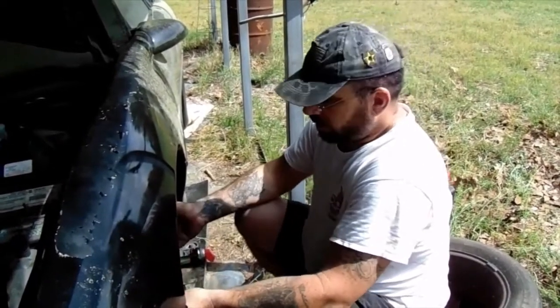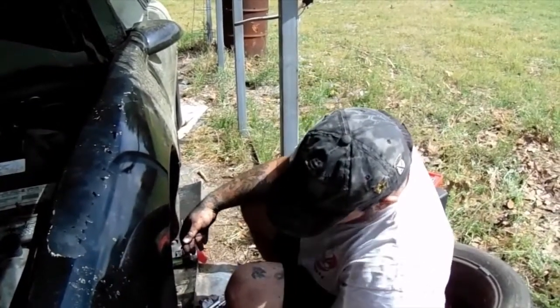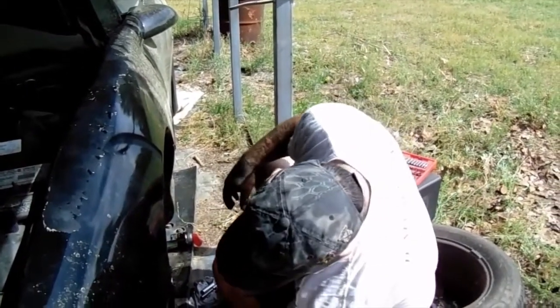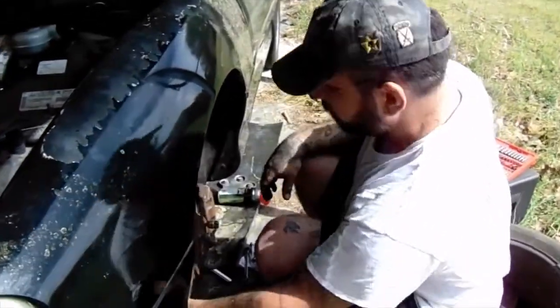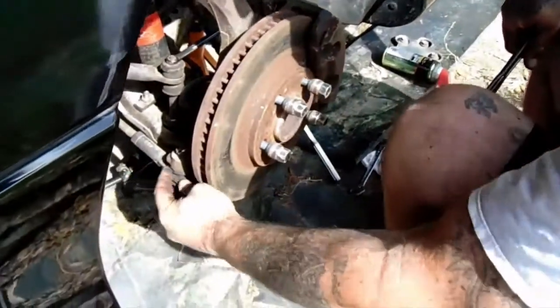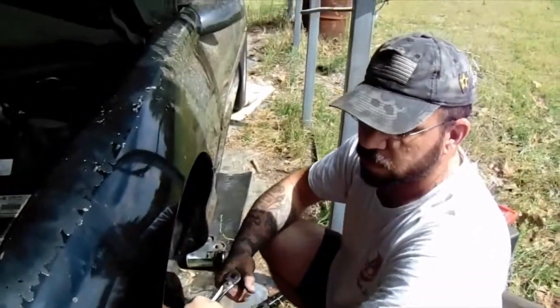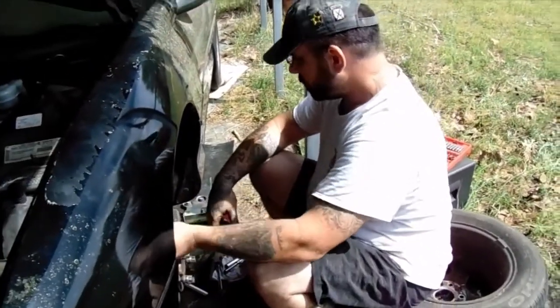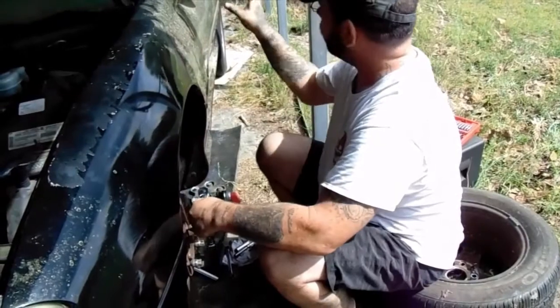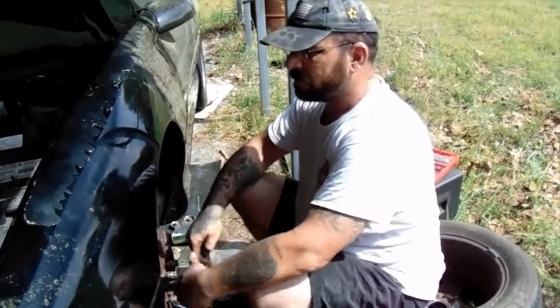But other than that, we're replacing a few things like the sway bar end links and the outer tie rod ends, because as you can see, these boots need to be done. See how that's all cracked and broken right there. And then we got a new front bumper. We have that in the shed back there, and as soon as this is done and cleaned up on the outside, we're going to put the new bumper on before it gets painted.